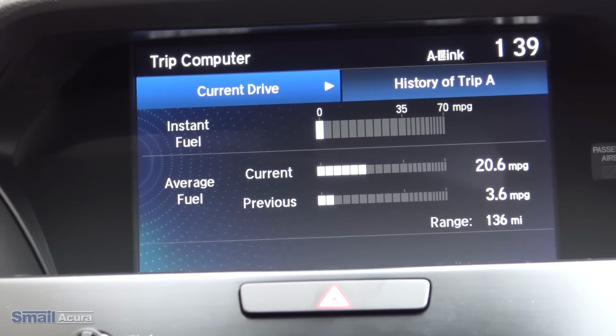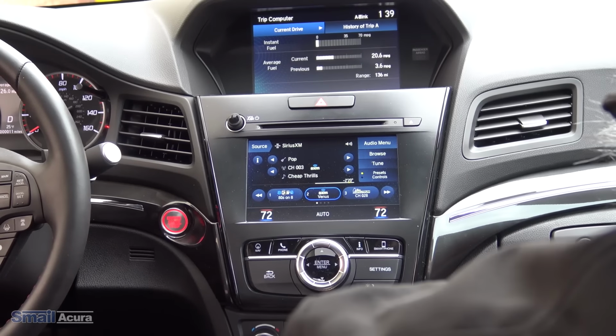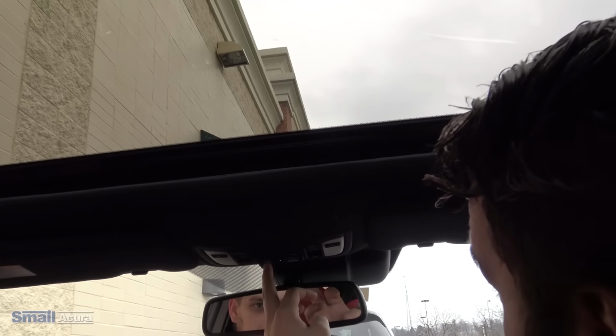Down here, all of our climate controls, as you can see, there is auto sync, pretty standard stuff, with our heated seats. That's all going to be down here. I'll just flip buttons down here as well. Up here, we do have a moonroof, Acura Link. We do have our roadside assistance as well.